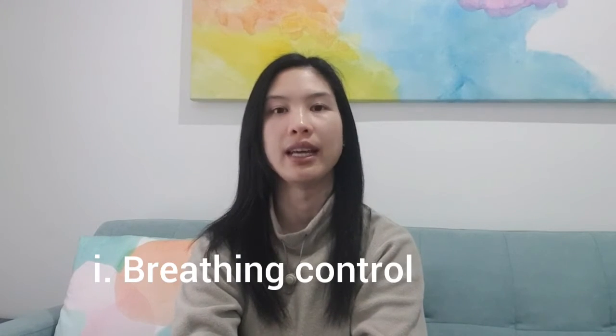So let's go to the first part, breathing control. It's pretty much breathing normally, so breathing in through your nose, but gently breathing out through your mouth. And by doing this technique, that helps relax the airways. So think about repeating this 5 times.